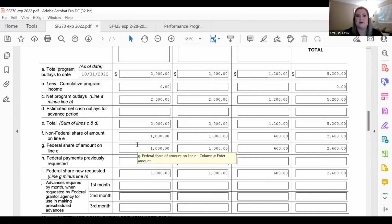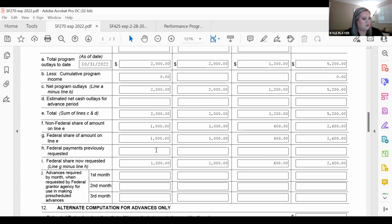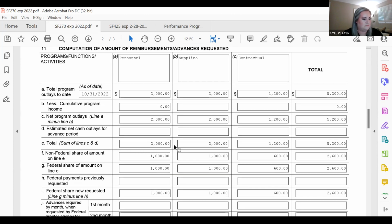They should equal, because again, this is a 1-for-1 match. And so whatever you're requesting, you should also be providing in your non-federal share. So your non-federal share, if you'll remember from our letter, was our in-kind match, which came from the owner time. So that was $1,000. Then the federal share is what you've requested to be reimbursed for, which is also $1,000. And then you also didn't have any previous payment requests. So that just continues to total down the line.